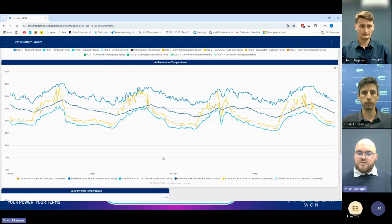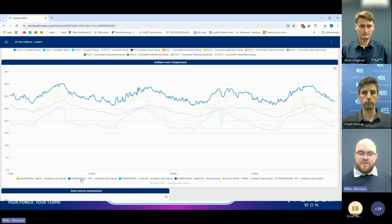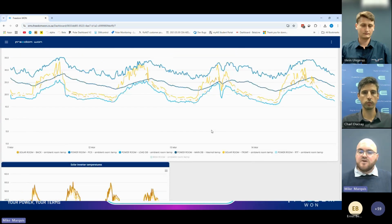Right, so we can see different rooms, what they're doing, our solar room, our power room. Here's the ambient temperatures coming through. And then finally, we can see our solar inverter temperatures as well. So we can see how they're climbing in the day, and we can essentially start doing trends of how much temperature are we getting versus how much power we're producing, and try and optimize the site after that.